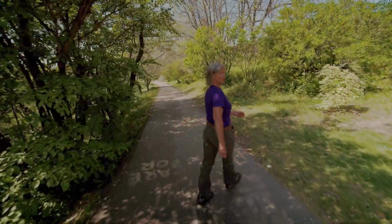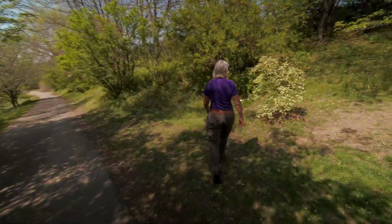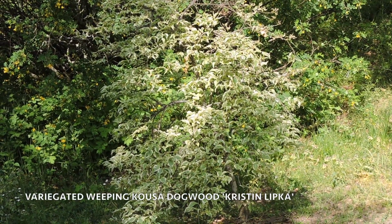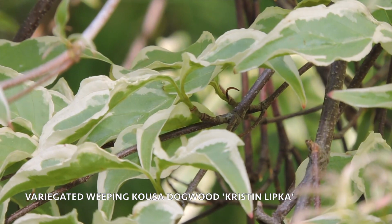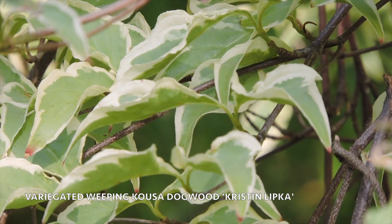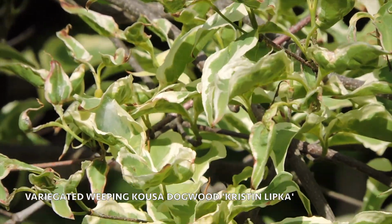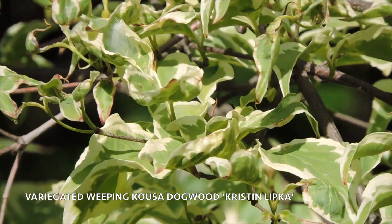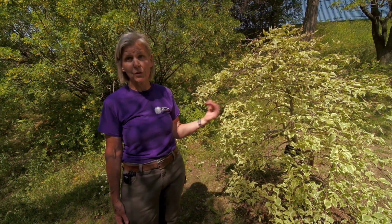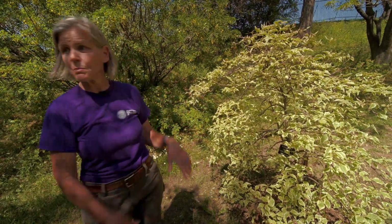So back to dogwoods, the Cornus family. This is a variegated kousa dogwood. It's the Kristin kousa dogwood, and as you can see, it has variegated leaves. And it is just starting its bloom. You can just see the sepals that are forming. This is a dwarf tree that has a weeping habit. And this is probably a 15-year-old tree, so it really is a dwarf species.